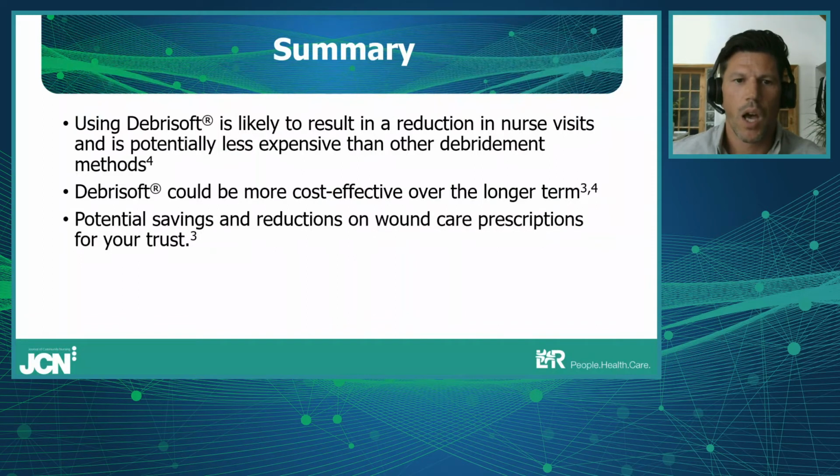So, hopefully, if I were to ask again, how many of you believe you can debride with your current skill set and the position that you hold, we may get a slightly different answer now. Finally, we delivered on our latest evidence to further demonstrate the power that Debrisoft can have upon prescribing data when used as part of a regular wound management strategy.